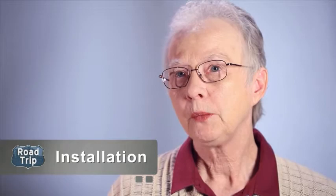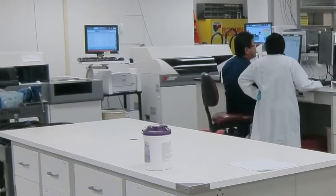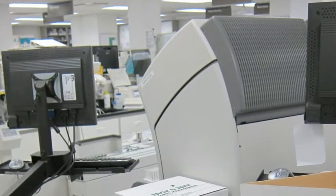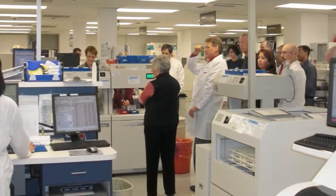We did the installation in 3 steps. Initially, we brought in the 2 AUs and brought those up. That took place in May of last year. We brought in 2 DXIs and brought those up in June. Between then and August, they installed the automation line. And we went live with the line August 15th.